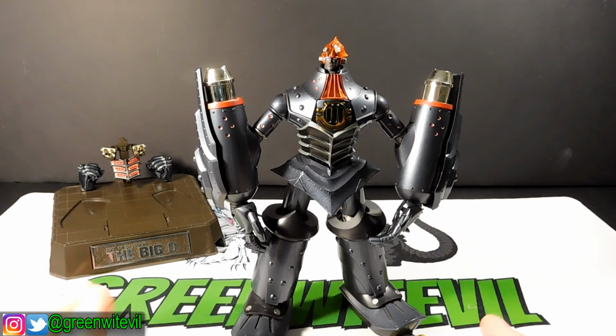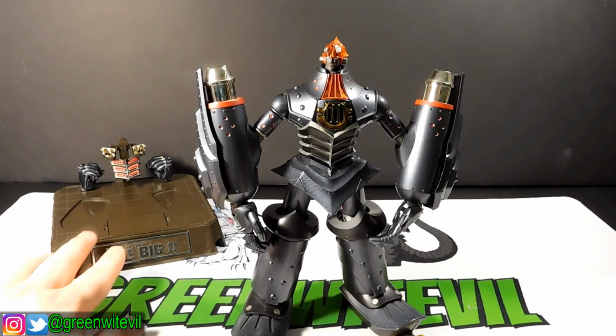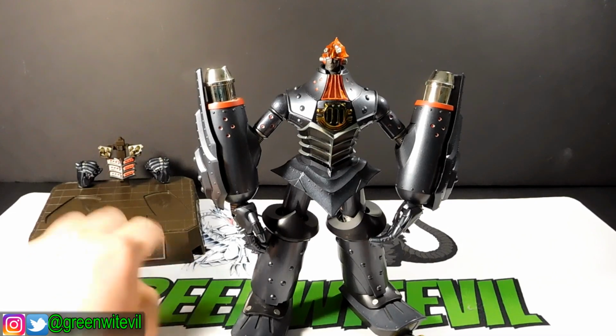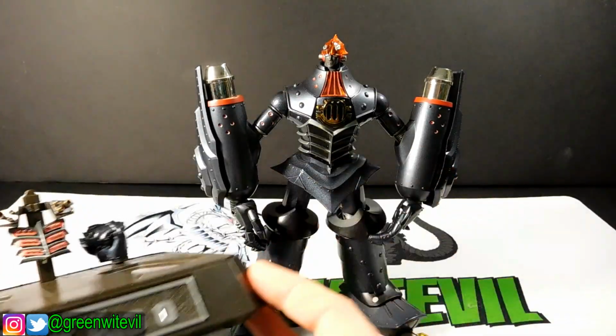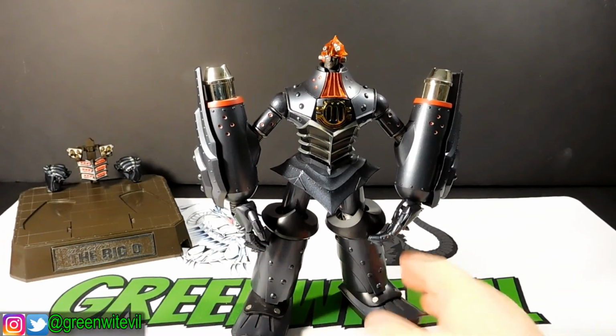It was used. Well, not really used. It was more like displayed and whatnot, as you can tell, because the only thing I'm missing here is one piece of the stand, which is all the way over here. I'll bring that up for a second. As you can see right there, I'm missing one piece of the stand. Not that big of a deal. As long as Big O is perfectly complete, then I'm fine.